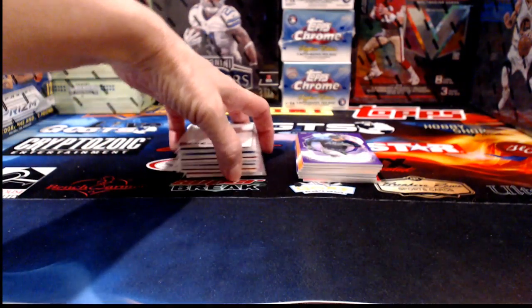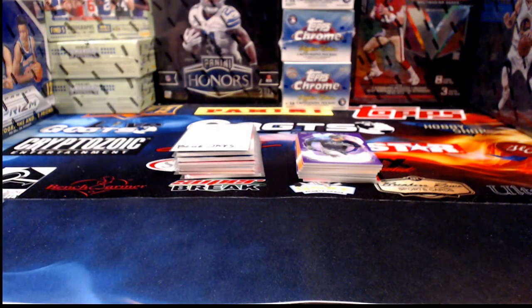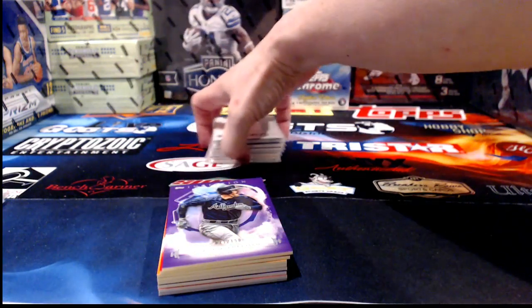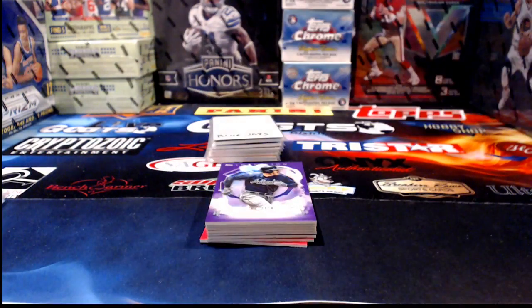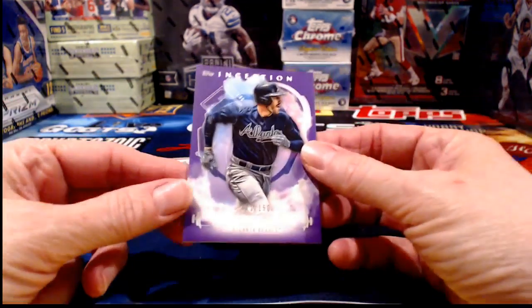Chris, yes, base ships as well. Everything ships. Guys, everything always ships unless it says otherwise in the listing description. So if there's ever a case where veteran base doesn't ship, or paper base doesn't ship, or whatever the case might be, it's always going to tell you that in the listing description. And usually if something doesn't ship, that means it has a bidding category somewhere as well.